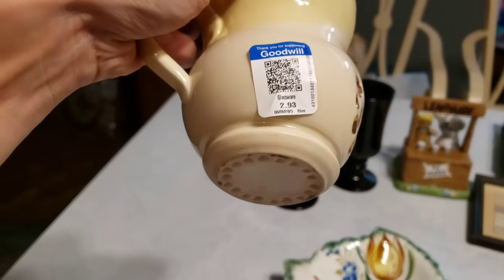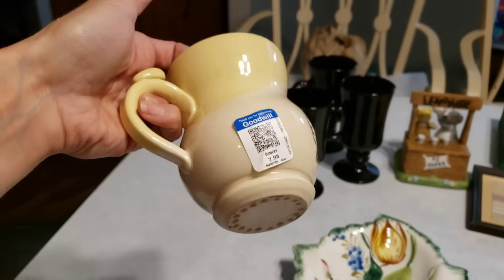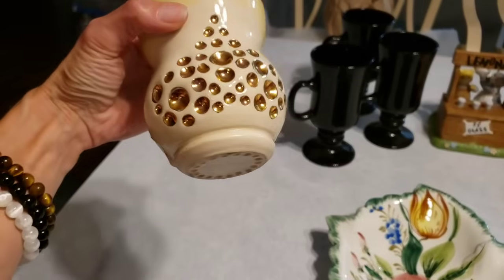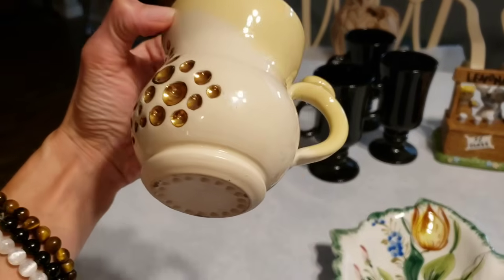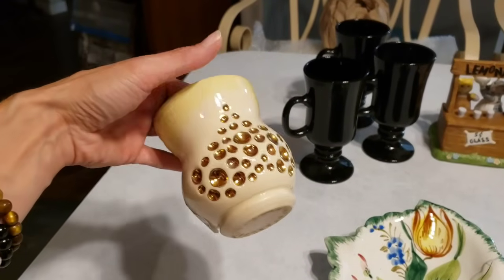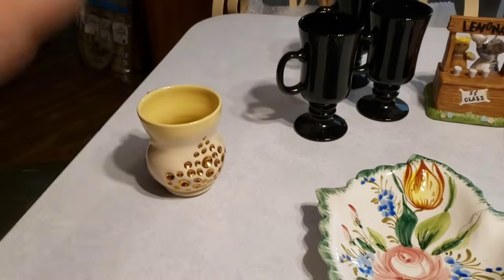It was $2.93, so let's just say $3. And it was a blue tag though, so it was 50% off, so it was $1.50. And I think for $1.50, that's a pretty dang good pickup. Resale wise, I would venture to say probably 12 to 18, maybe slightly higher. It is pretty cool, but safe bet probably 12 to 18.